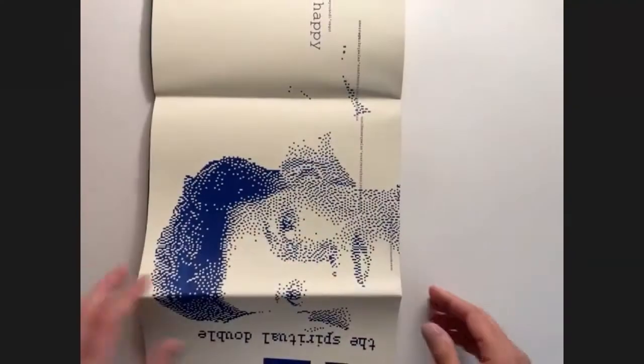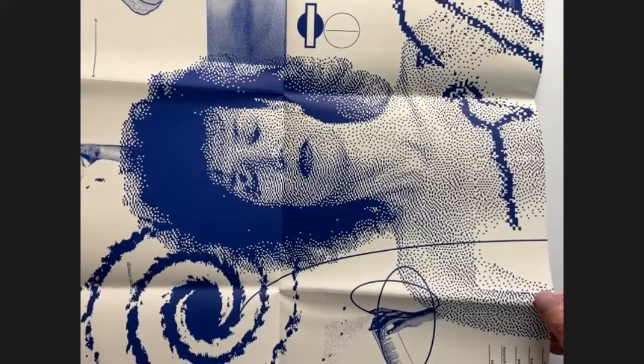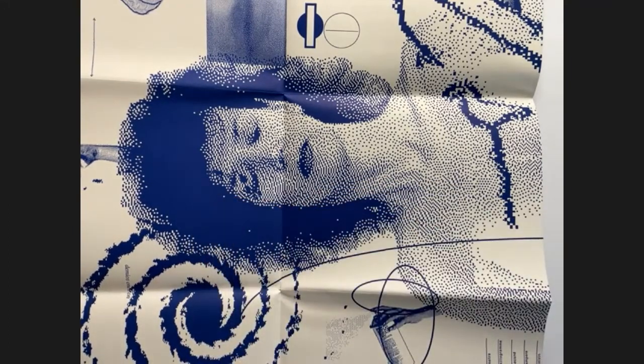Okay, this enormous portrait of her. All right, and then on the back is this giant pixelated portrait of her. So keep in mind that when this publication was made, which was when? Now I have to find out. 1986. So in 1986, there was not a lot of processing power available to graphic designers in desktop computers.